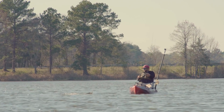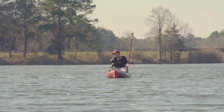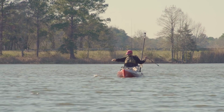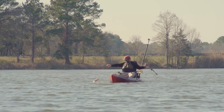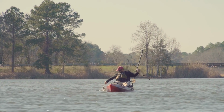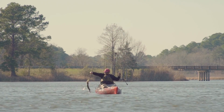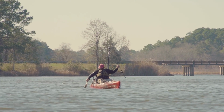Oh, big old pickerel. Well, it can't always be bass. That would explain the big old head shake. Whoa, dude. Come on now. I'm gonna let you go.